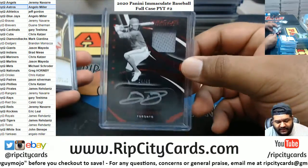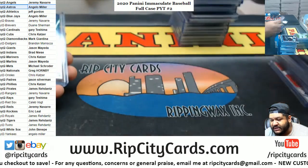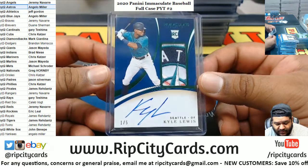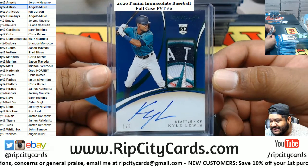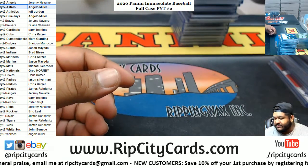We got a Bo Bichette /49 Blue Jays. We got Dylan Cease /99 White Sox. And in my opinion, the nicest card in the case, Kyle Lewis, 1/5 for the Mariners. Disgusting patch on that. And that's going to do it.